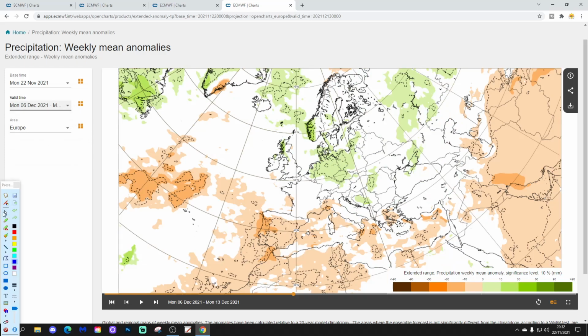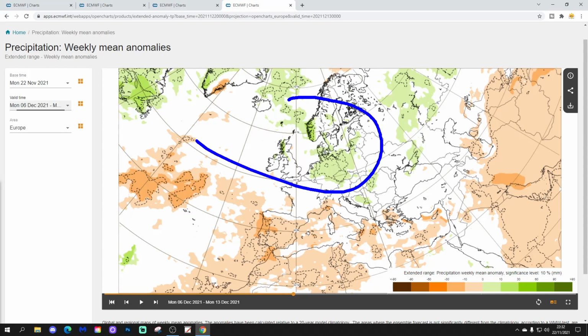Weakening signals for precipitation, as always, by the third week. But we do clearly see that it is still looking pretty wet across northern and western Europe. So that's where all of the low pressure is, with the jet stream bringing bouts of rain with areas of low pressure in off the Atlantic. Meanwhile, the Azores High ridges into the Mediterranean, and that brings dry weather to much of southern Europe.